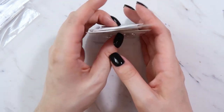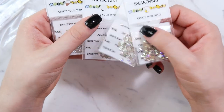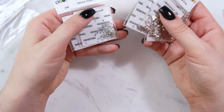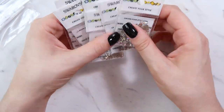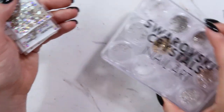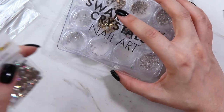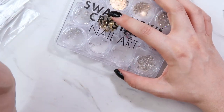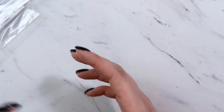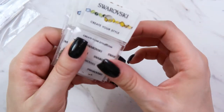But I got 600 of those, and I think I am going to keep these ones separated just because it's going to be easier for me to pick out what size I want since I do use these the most often. I may actually keep my crystal ABs and my plain crystal in this container and just keep all of my colored ones in the other container. I'm not really sure exactly how I want to do it because since I do use them the most often, it might be easier just to pull out that small container every time. I don't really know. If you have any suggestions, please let me know.